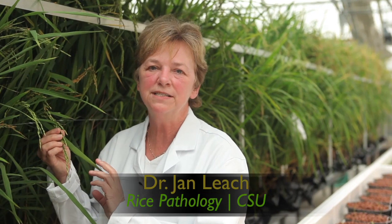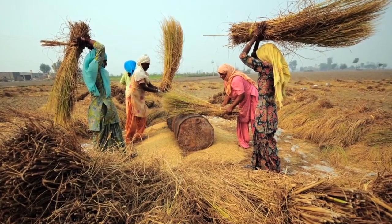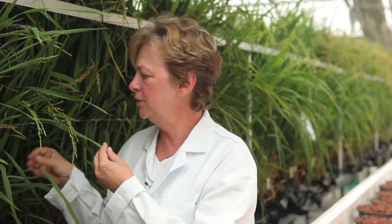The long-term goal of this project is to improve rice not only for food purposes, that is the grain of the crop, but also to use the waste products or the residues that are produced after crop production for value-added traits. So using the stems and the leaves and the hulls, the covers of the grains, for bioenergy purposes.